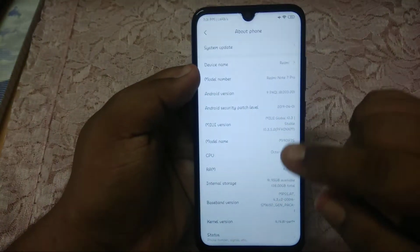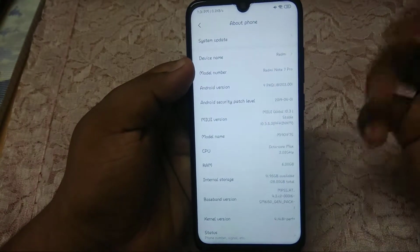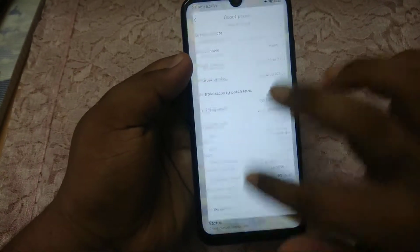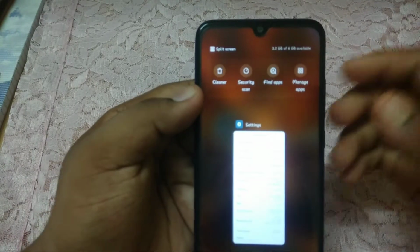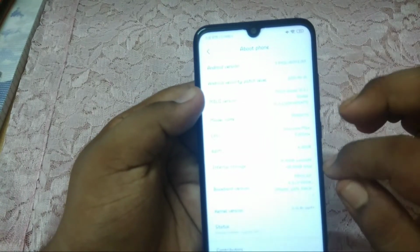Now I'll go to the settings of the phone, and then we can see it in whole detail. As you can see, the CPU is 2.02 gigahertz, where normally the box says about 2 gigahertz, which is not a problem. You can also see the RAM is 3.2 GB free out of 6 GB RAM. It's totally perfect, not a lot of issues, perfect for multitasking.